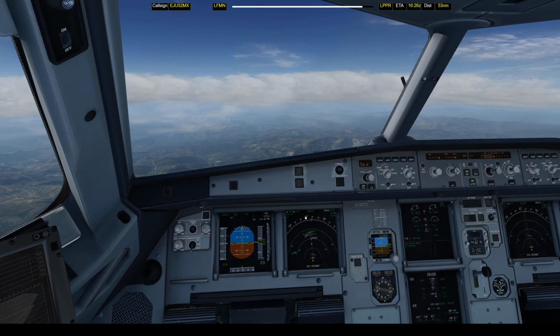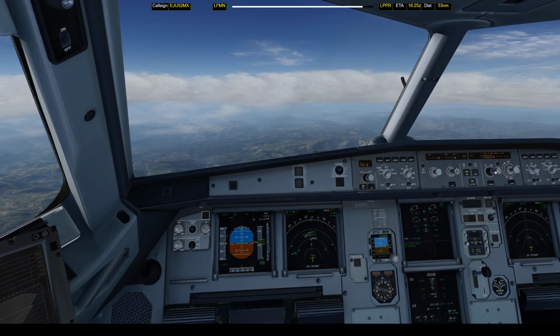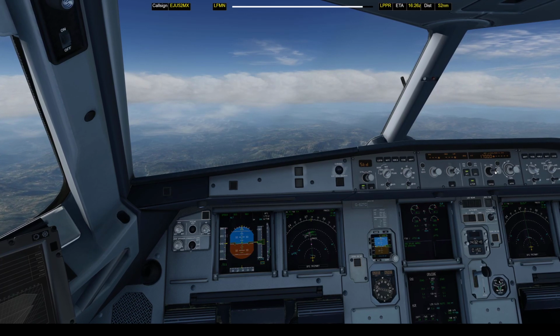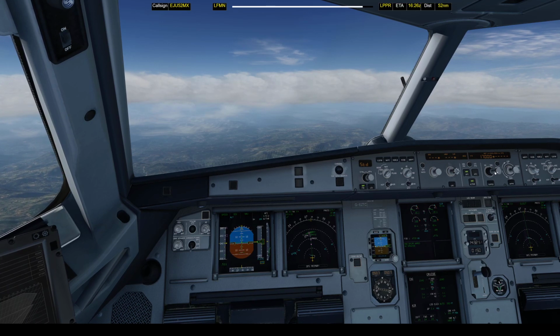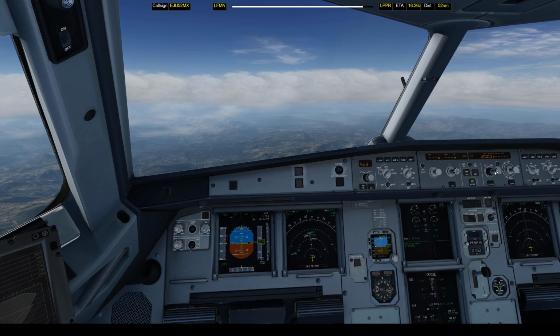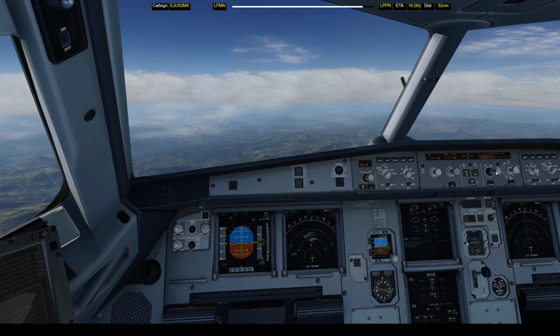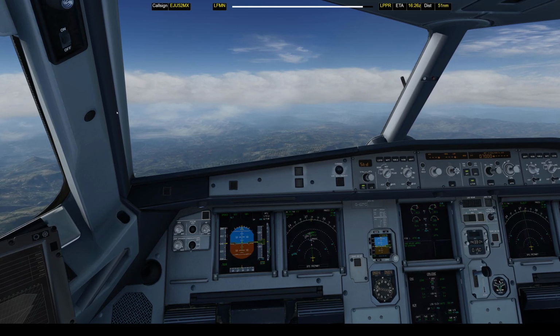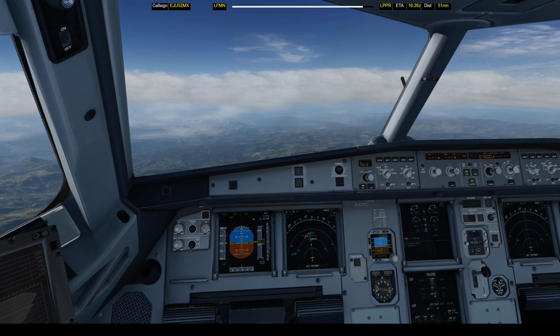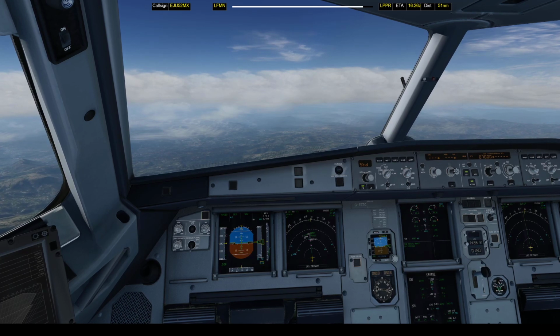Victor Echo November, continue position 26. Scandinavian 5541, descent 4,000 feet, QNH 1033, cleared approach runway 17. Descending 4,000 feet, QNH 1033 and cleared runway 17, Scandinavian 554. Alpine 52 Mike X-ray, continue descent at level 70. Descend flight level 70 for Alpine 52 Mike X-ray. This is Chanex 763. What's your message? A request 763.